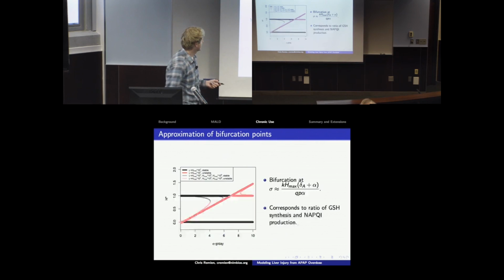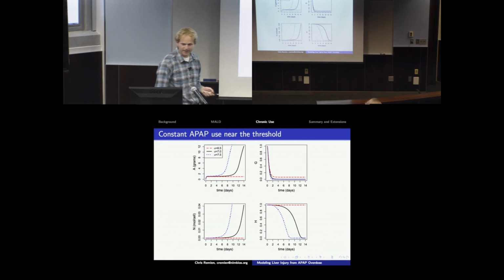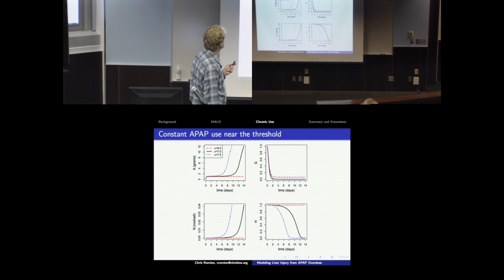So an interesting question is then what happens at areas very close to this bifurcation? If we look at starting with no acetaminophen use initial conditions and then have chronic constant use of either 6.5, 7, or 7.5 grams per day. So 6.5 is less than the bifurcation. I have plotted here acetaminophen, glutathione, NAPQ, and hepatocytes over time.